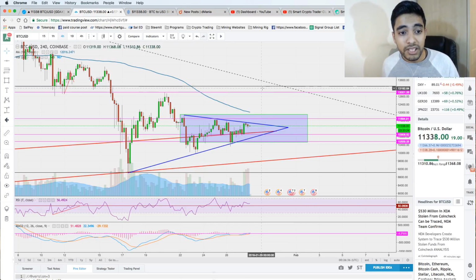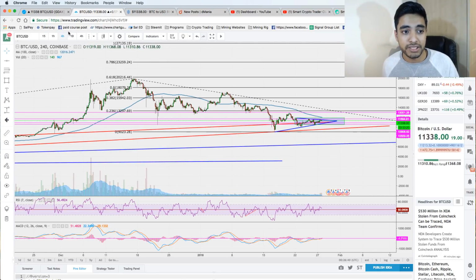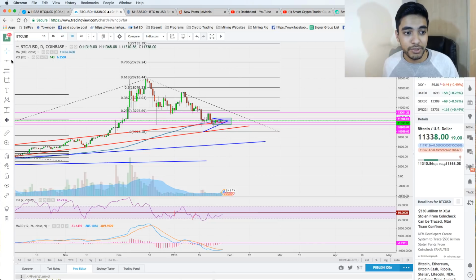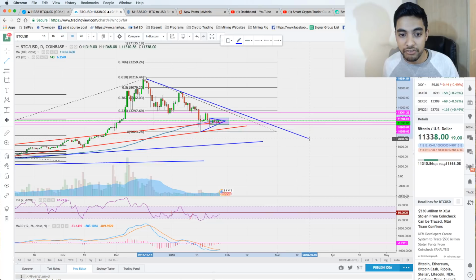So something like that. And there's a big triangle. If you've been following me, I always say that I will be selling here, because I know there will be a 5 to 10% move to make for me. If you don't understand, you should not be doing it. This is a resistance that I'm looking at right now.